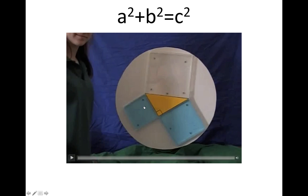So this here is an animation that I think captures that well and might help you to get a bit of a better feeling for Pythagoras' theorem.